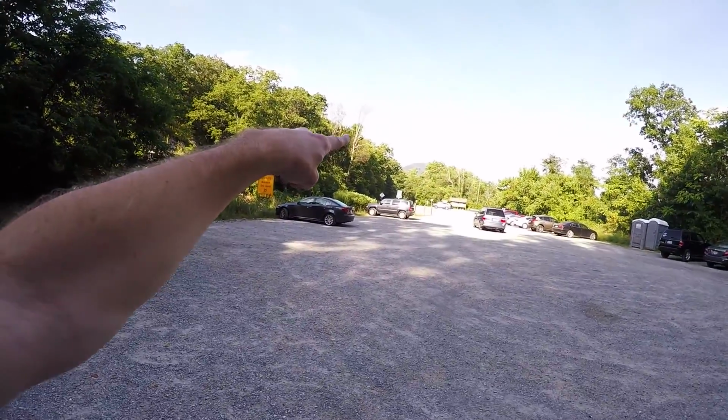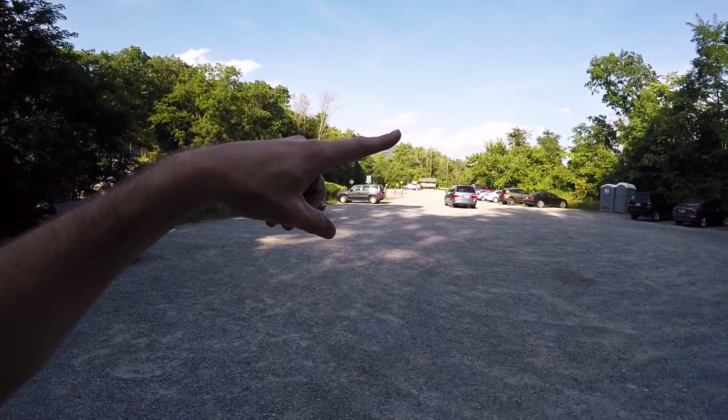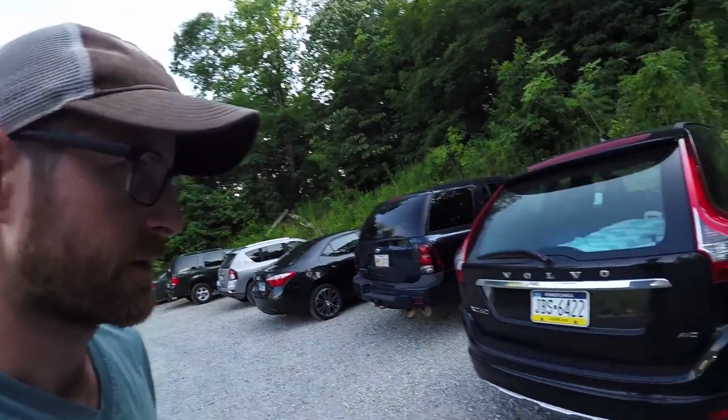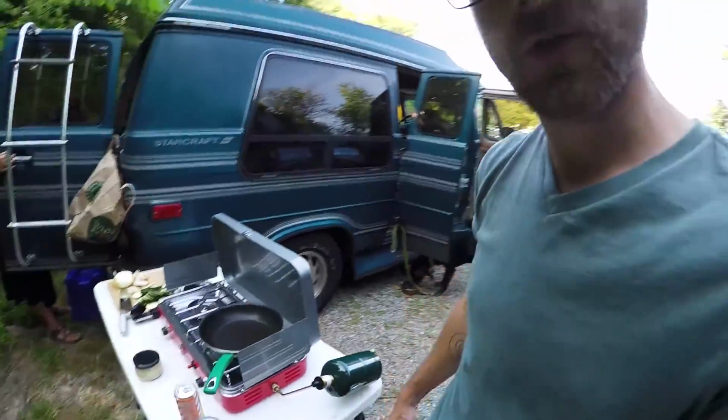We made it to Virginia and the parking lot for the Appalachian Trail for McAfee's Knob, one of the most beautiful places on the entire AT. We plan on waking up and hiking it in the morning. I think it's way up there. I don't know if you can actually see it on here, way in the back of the distance. It's about a 4-mile hike up there, 4 miles back down, so it's gonna take some time, and it's gonna be a hot day. But we're getting camping going, cooking going.